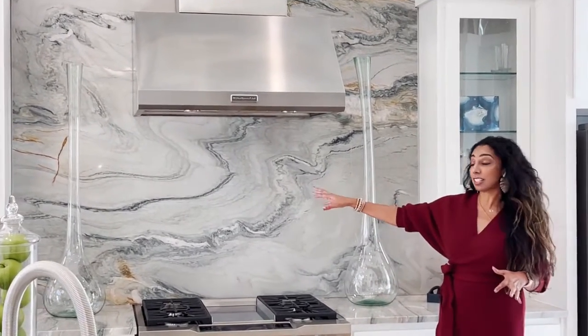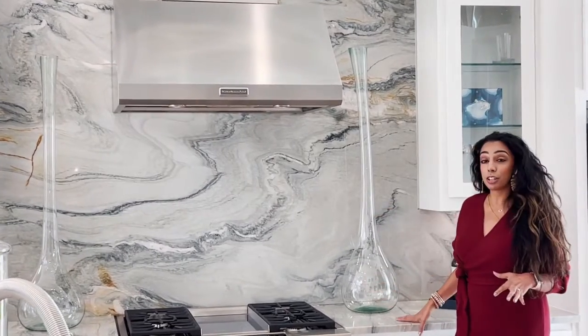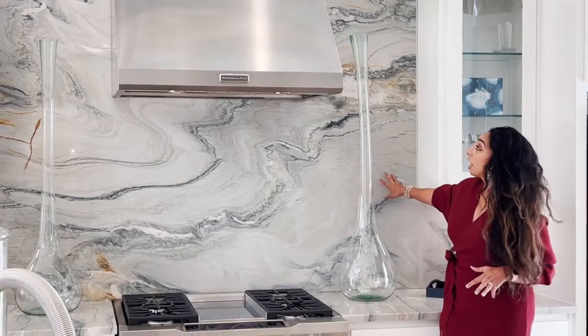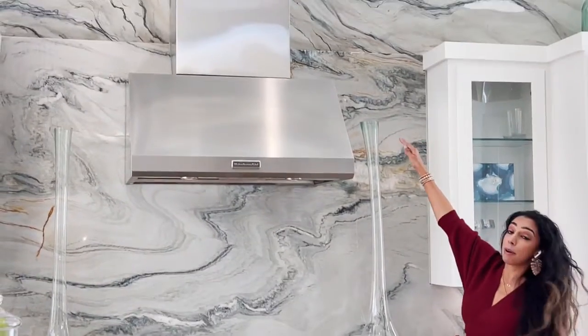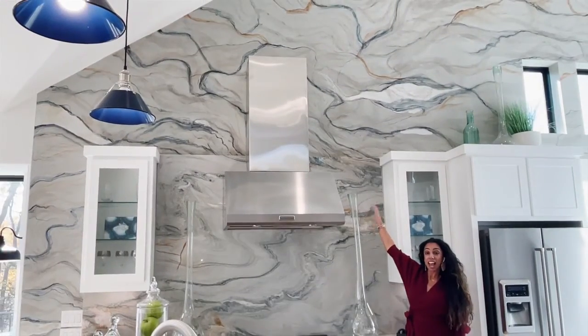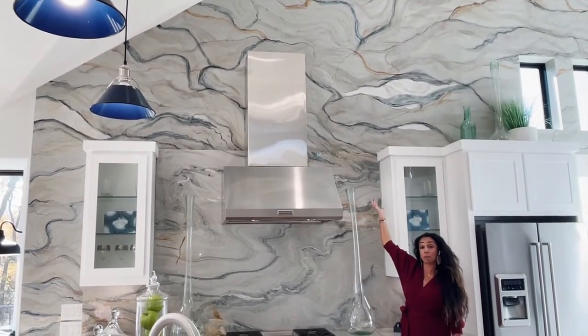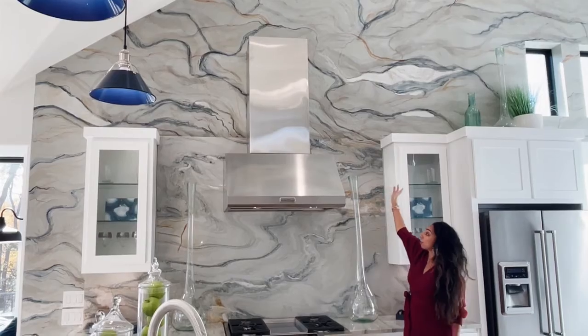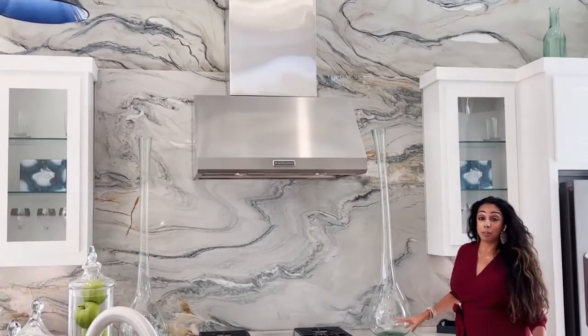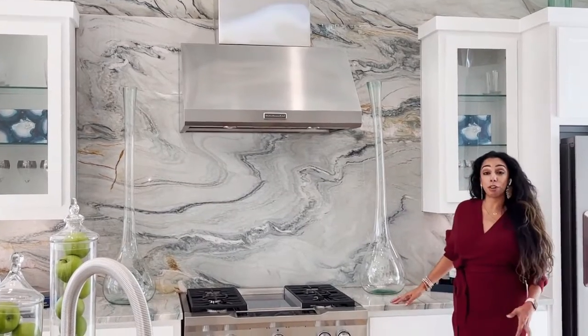And what I like about it is that they used it on the countertops, but they also used it as part of the backsplash, and then they carried it all the way up. So right above the vent hood, I don't know if you can see, but the granite stops there, and then they created the same look above with a mural. So this is actually painted on the wall to mimic the countertop movement and the movement of the granite and how it flows on the wall.